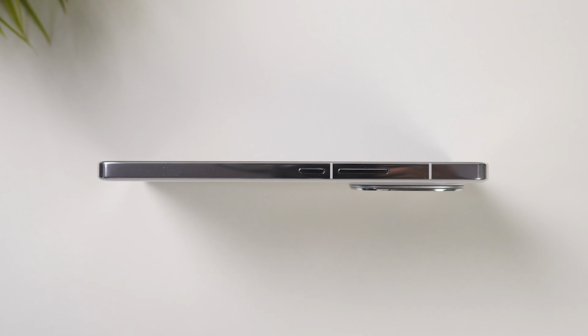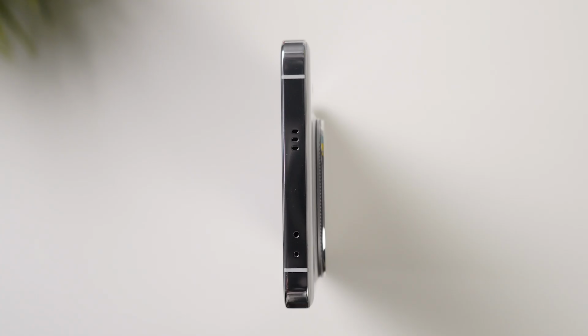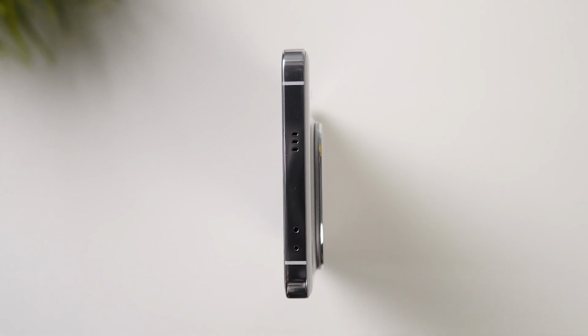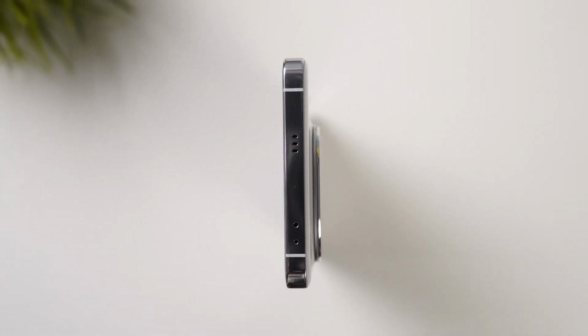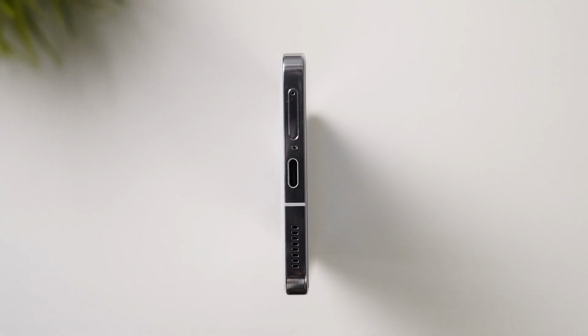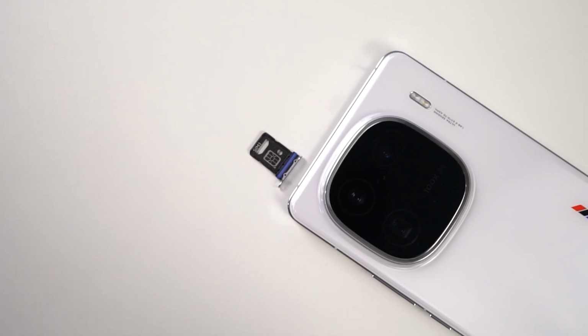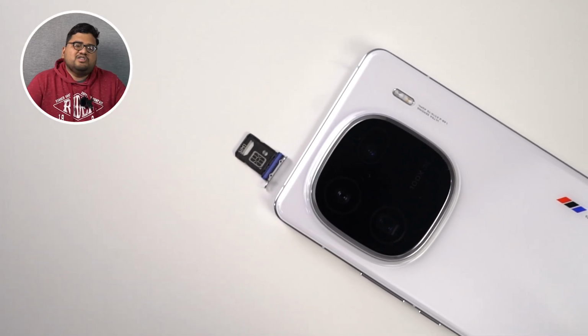They have a nice clicky feel to them, and they're also sufficiently elevated. On the left side, it's completely plain. On the top, we have the infrared blaster, secondary mic for noise cancellation, and the secondary speaker. On the bottom, we have the speaker grill, followed by the USB Type-C charging port, primary mic, and the SIM card tray. Now this is a closer look at the SIM card tray. We have dual nano SIMs, and there is no SD card option at all. By the way, this one also comes with IP64 water and dust resistance, which gives you another flagship feature.